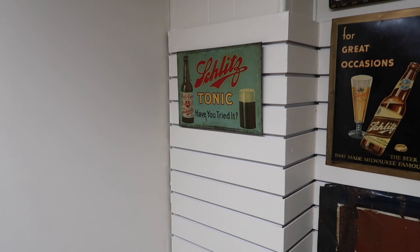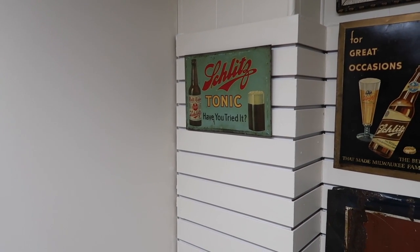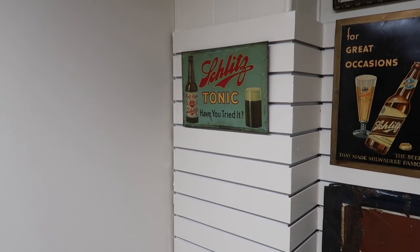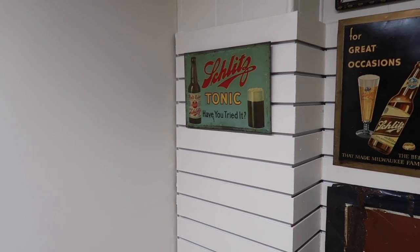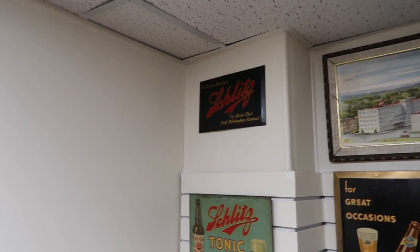I like this one even more. I don't think I can list it. Schlitz tonic, have you tried it? It's just really cool. That's a prohibition sign, which is why that one's worth so much.